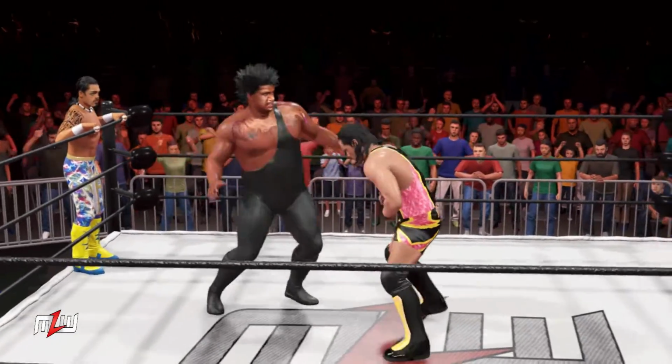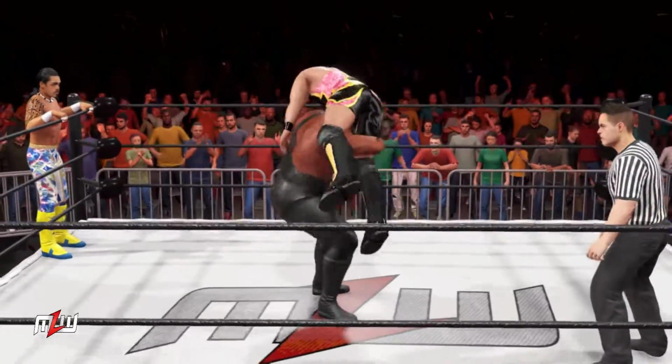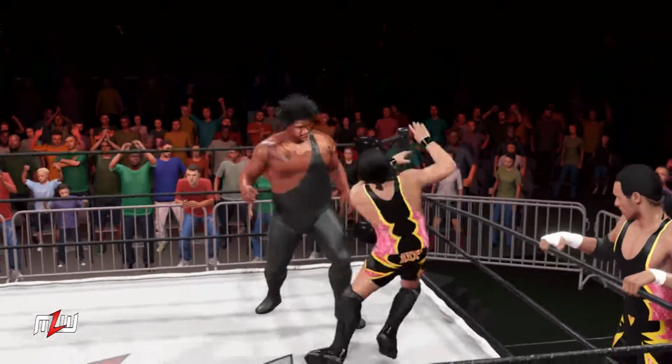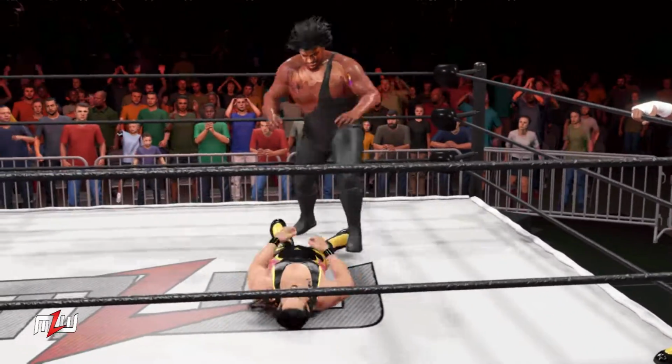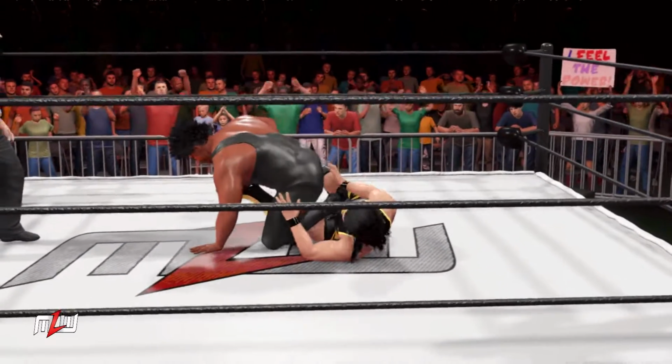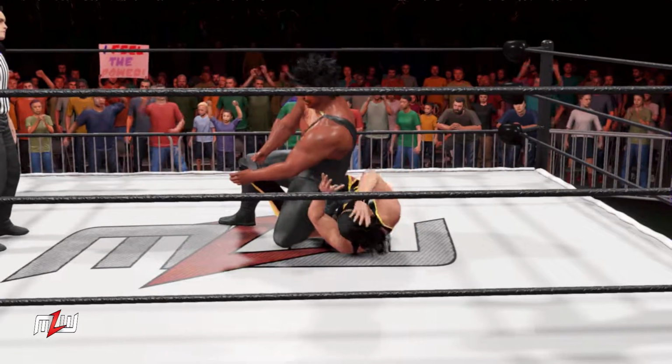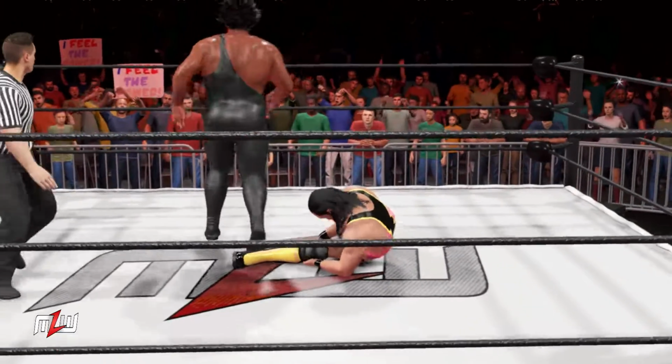Gets him with the counter. Perhaps thinking about what to do next here. Oh, man, right to the esophagus. Look at this heel hook. This is how you punish your opponent, and he's enjoying every minute of it.